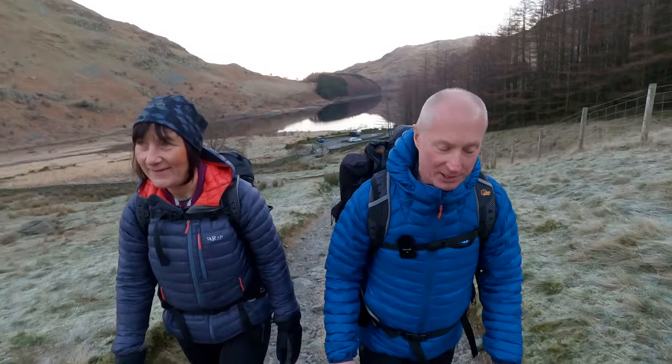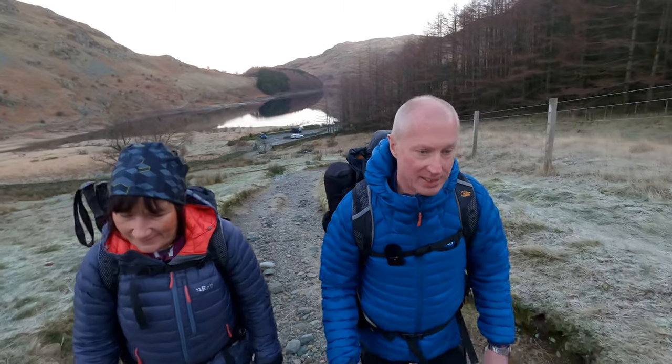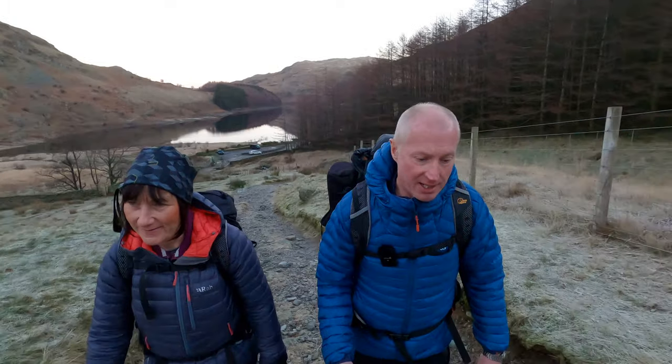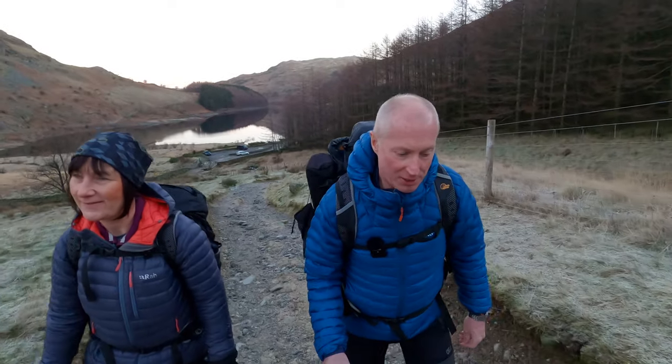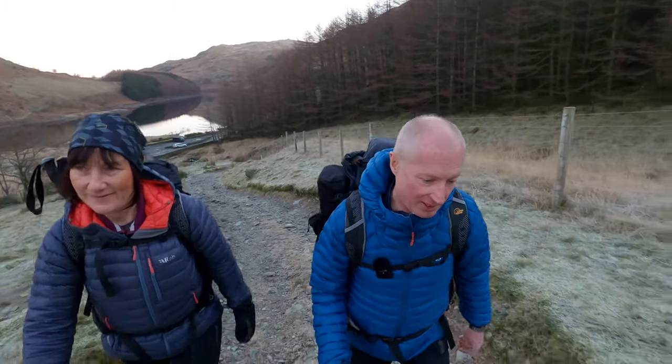Morning. We're back in the Lake District again this morning. The first walk in the Lake District of 2022. So we're down in Haweswater, next to Haweswater there. And today we're going to walk up to two fells, Branstree and Selside Pike. I think the walk is around about 5.5 miles. So we'll see how it goes.